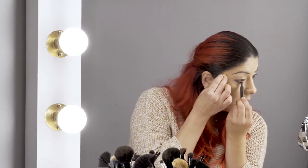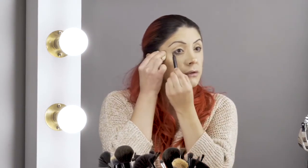Okay, and then I'm going to use the spongy side. And I'm just going to give it a little bit of a smoky look through. But again, I don't want to bring the full product into the inner corner of the eye. That's just going to go from sexy smoldering cat eye to raccoon eyes. Don't do that. Don't bring too much eyeliner to the inner eye.